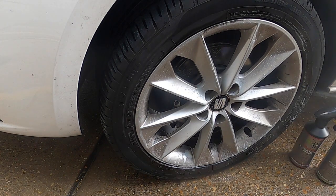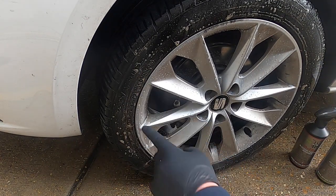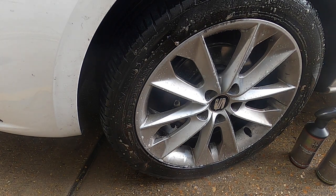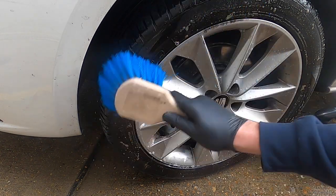So we're going to use the wheel cleaner first. Now I'm going to use it on the tyres as well. We could use that APC, good instant reaction, which is what I like to see. We'll leave that a little while. I'm going to speed the process up, but give chemicals time to do their thing. Obviously for assessments and reviews, I don't want to keep you waiting too long.